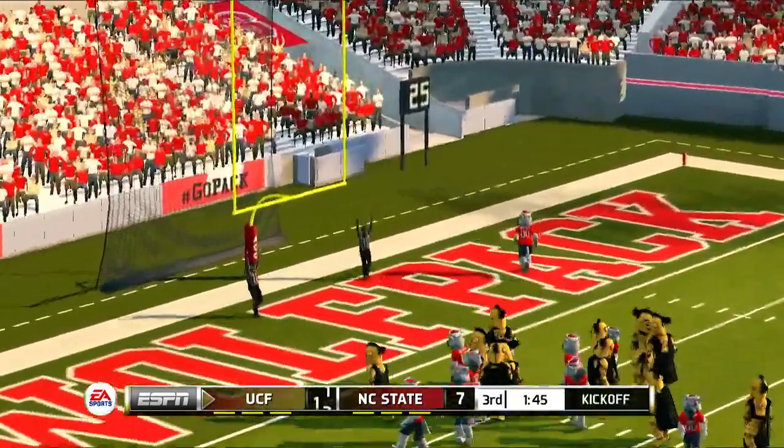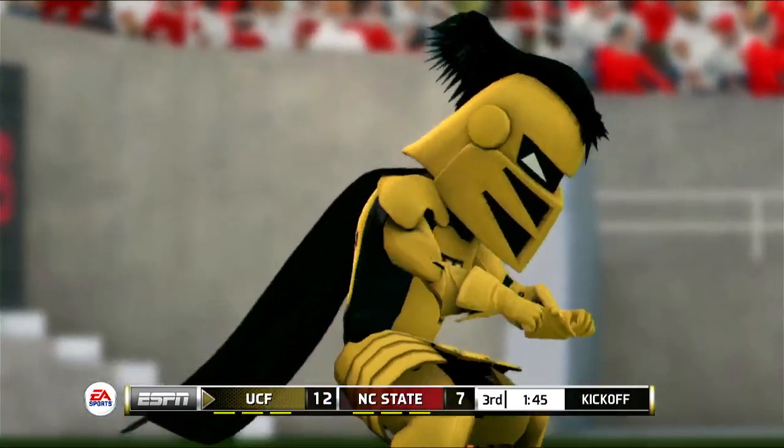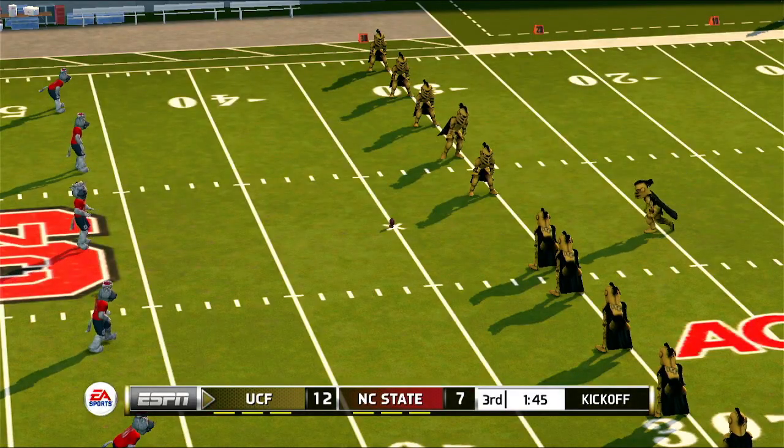It's up, and he got it. Even though they gave up a field goal here, that defense is feeling pretty good about themselves right now. It could have just as easily been a touchdown.